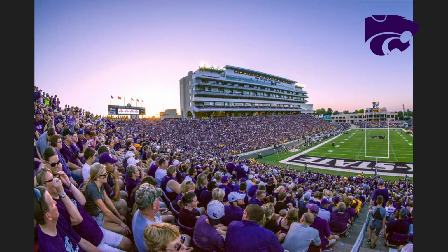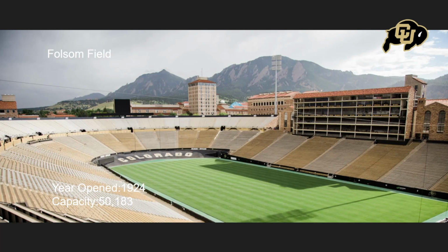And pretty big crowds there occasionally, but I can't remember Kansas State winning any big bowl games recently, so those fans are loyal. And up next here, beautiful Folsom Field, home of Colorado University.